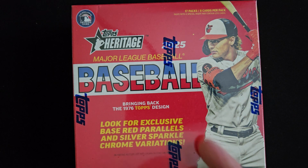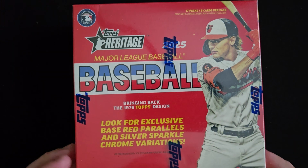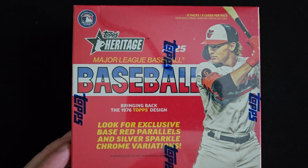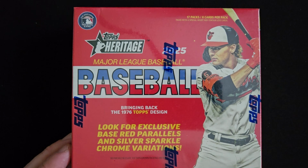I'm not doing that. I'm opening the product here for you guys because this is retail. This is Target Tuesday. I'm going to show you what's on the shelf so you can make better decisions yourself to go out to your store and buy some retail yourself. Maybe even go to the hobby shop and get a hobby version of this. But 2025 Topps Heritage.